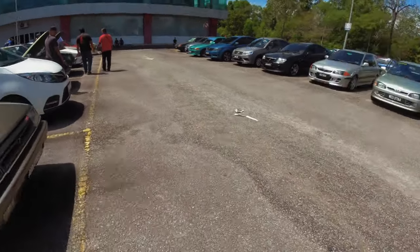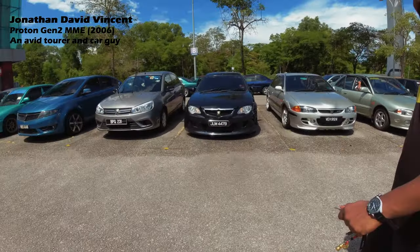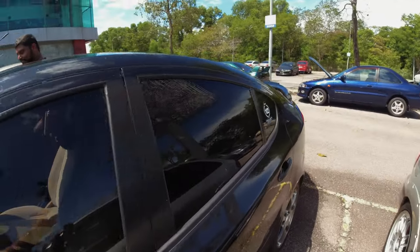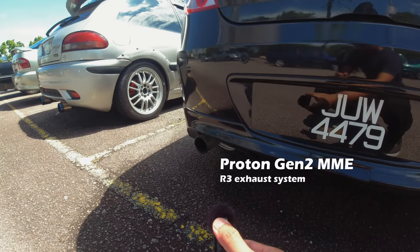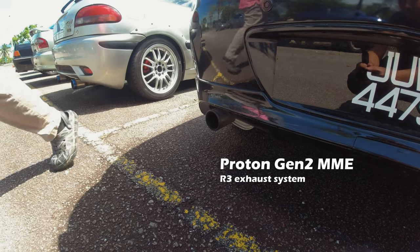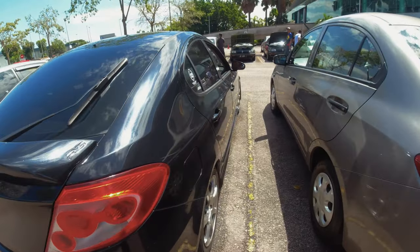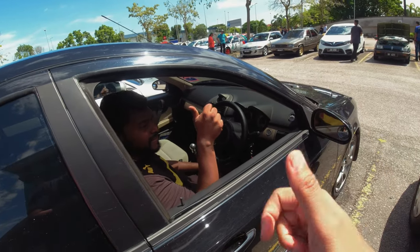Again. Straight up. Yeah. So we are again with Jonathan, owner of this Gen 2 MME Very Rare. Going home lah. So let's have a final look at the car. I wish to hear your exhaust. That is the sound of the exhaust of a Gen 2 MME. Okay, Jonathan, please drive safe. Thank you. See you again. God bless.